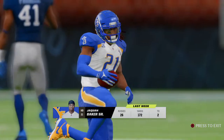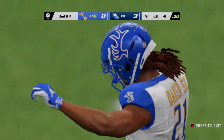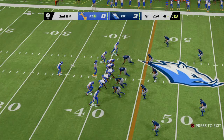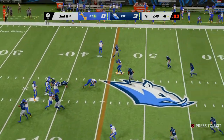A look there at his numbers on the ground a week ago. 2 trips to the end zone and well past 100 yards. And going back and watching the film, we saw every kind of run from him, didn't we? We saw some power. We saw finesse. We saw speed. And what I love the most, he finished each and every run.